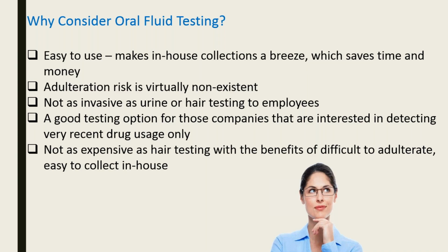Urine testing, obviously, because of the nature of it, the whole nature of urine testing can be considered invasive. So oral fluid testing is really, of all three, the least invasive. So it's a good testing option for those companies that are interested in detecting very recent drug usage only. And then again, it's not as expensive as hair testing, and it has the benefits of the difficulty. You cannot adulterate it, and it's easy to collect in-house.